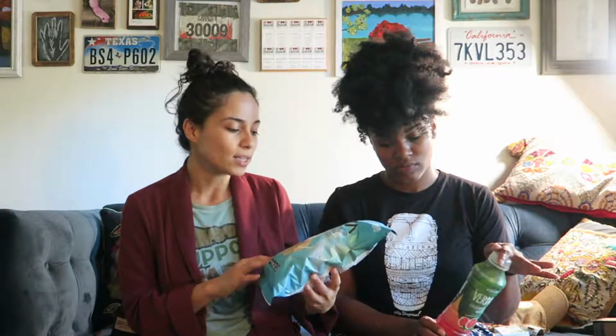So I did try these chips there where they had them sampled. The guy actually gave us a whole bag. You know, when you didn't go on the last day, you get real hooked up. So it's really good. A lot of cool cassava products that we saw.